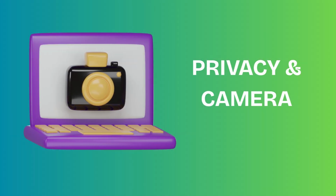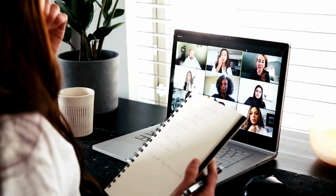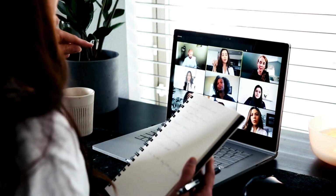Privacy and camera, smarter security. Full HD 1080p webcam for crystal-clear video calls. Built-in privacy shutter for peace of mind. Dedicated mute key for quick audio control.